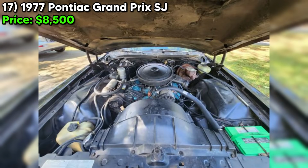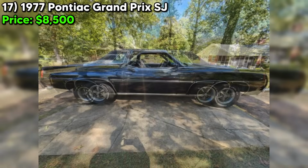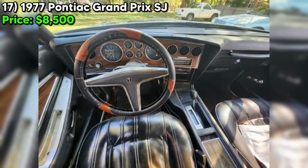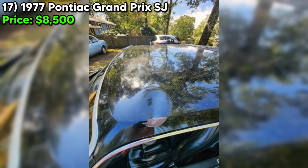The seller's asking price of $8,500 is firm, which suggests that they believe the car's condition, history, and sentimental value justify the price. Potential buyers should consider the cost of any necessary repairs or upgrades when evaluating the car's value and their own budget. In summary, this Grand Prix SJ is a unique and cherished family heirloom with a well-documented history and desirable performance features.